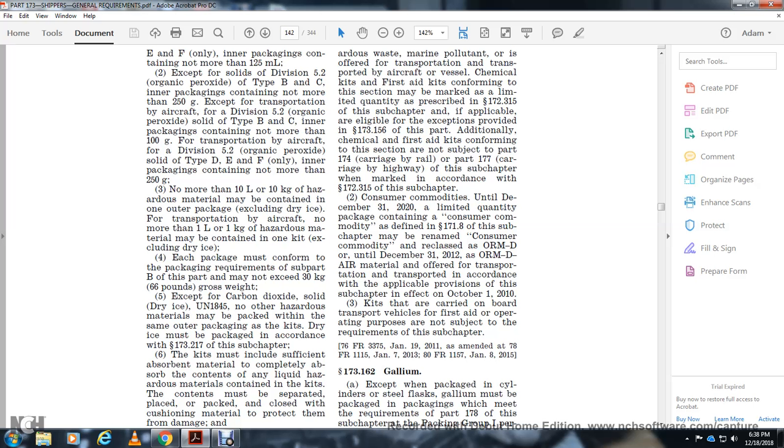The package must conform with the package requirements of Part B and may not exceed 3 kilograms (66 pounds) gross weight, except for carbon dioxide, solid (dry ice), UN 1845. Other hazardous material may be packed within the same outer packaging of the kit. The dry ice may be packed in accordance with 173.217 of this chapter.